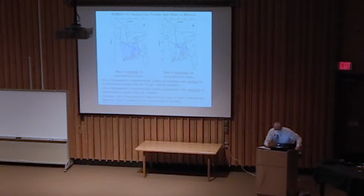Okay, so let's try to solve this problem. On the left is a map of the average concentration of arsenic in each village. This is data from 1997. We went to about 120 villages, and we sampled about 5 different wells in each village. And this is the average amount of arsenic in each village. The map on the right is a map of the minimum amount of arsenic we found in each village. It's the map of the cleanest, the safest wells.